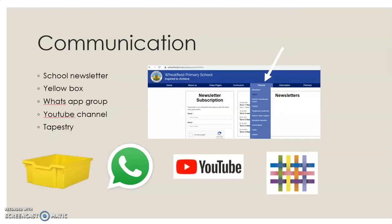So in terms of communication between ourselves and you at home, there is a school newsletter which comes out every Friday, where you can find out about what we've been doing in school. There is also the yellow box which we will keep outside, which is our communication box where you can pop anything in there that you think we might want to see.